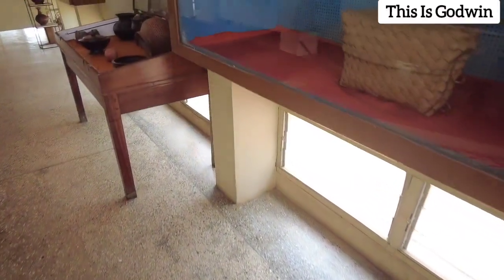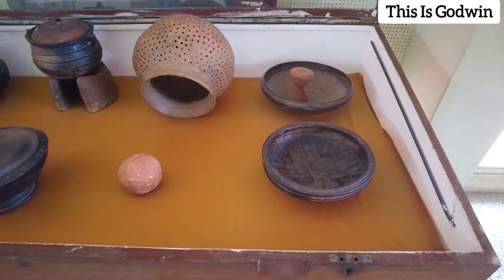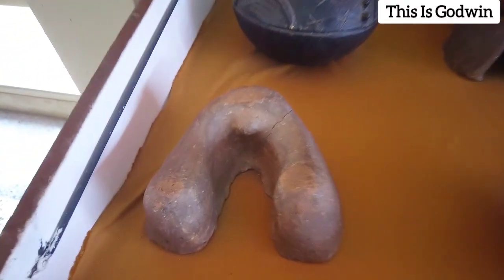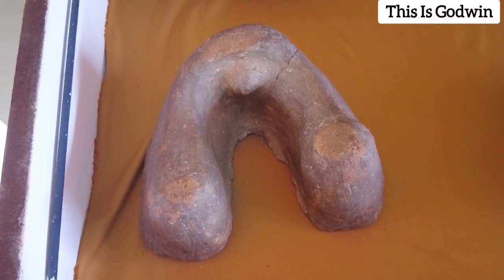And then you come to this side as well. It's a beautiful, is it a bag or a basket? And here are some of the things that our forefathers used in cooking. You have the earthenware pottery for traditional blending of pots. And this one here is a stove. It's a traditional stove that was used in cooking. You put the firewood here and then you cook. And then you have some farming implements that were used by our great forefathers.